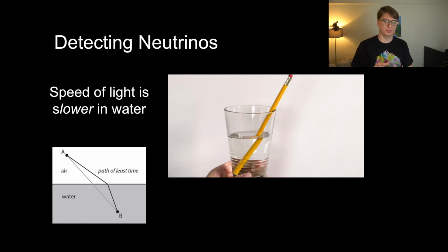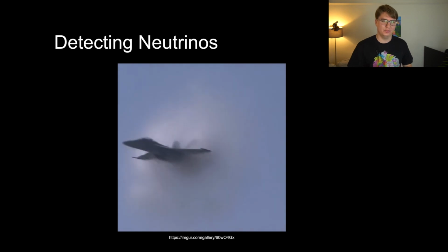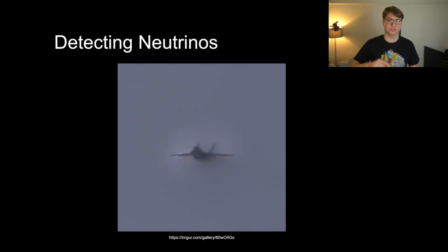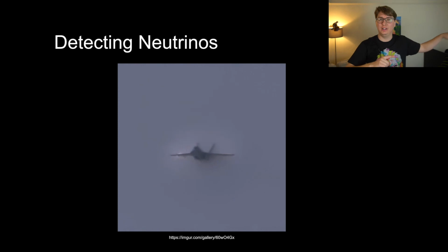Interesting things happen when something is going faster than the speed of the medium it's in. So in the case of an airplane moving in the air, there's a speed of sound. When an airplane moves faster than the speed of sound, a sonic boom occurs. Something we also have to know is that charged particles create light when they move. That's actually how radio towers work. You just take electrons, you move them up and down, and it will create radio waves going off.